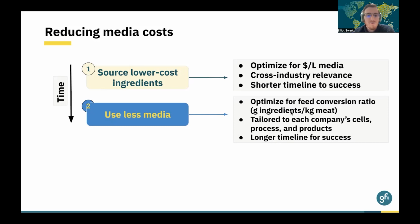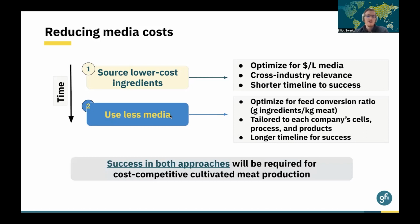Now, this is a slightly harder challenge because ultimately this is going to have to be tailored to each company's cells, the cell's respective metabolism, the process, as well as the products that that company might be creating. And therefore, we think that this is probably on a longer timeline to see success in this step. But make no mistake that success in both of these approaches is really going to be required to reach cost competitive cultivated meat production. And I'll talk a little bit about how this step is also really important and crucial to achieving sustainability goals for the industry as well.